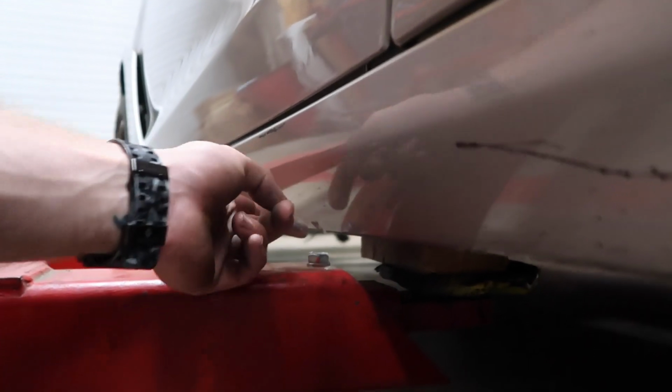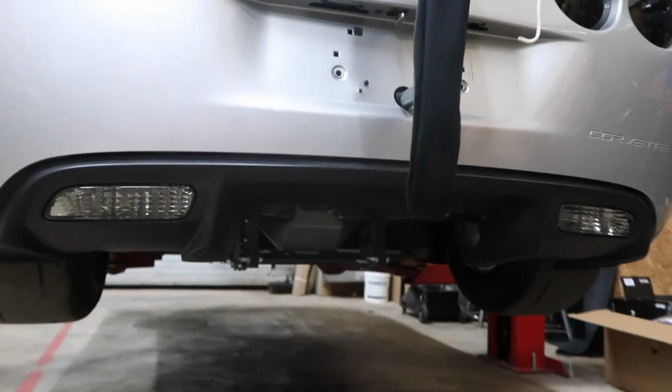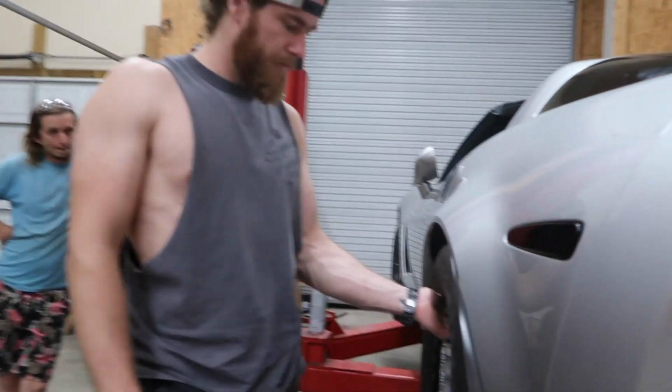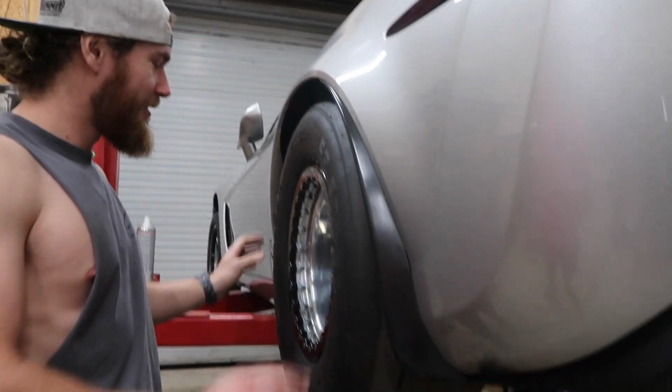You got some body for it? Anybody wants to send me some new side skirts for the vet, please send me some new side skirts. Hey, I'm really excited to look under it. I hadn't seen underneath the car where they did all the trans cross brace and everything. Wiggle, wiggle, wiggle. Oh man, this all turned out pretty damn good.